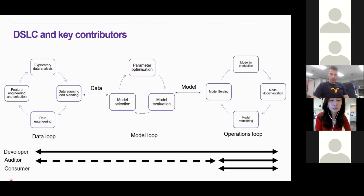Yep. So any questions until now? Neil, would you care to explain more about what sort of roles and responsibilities the auditor has? Yes. So this is something that's in a later slide, so I will come to that. Perfect. Thank you. Anything else? Okay, right. So then let's move on.